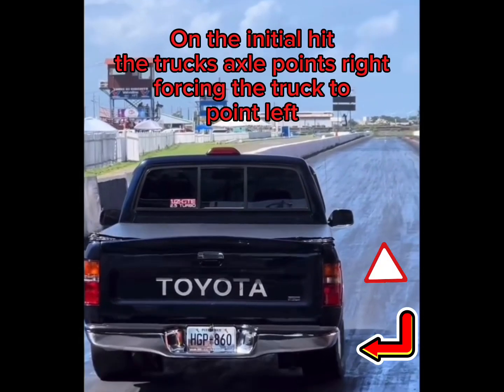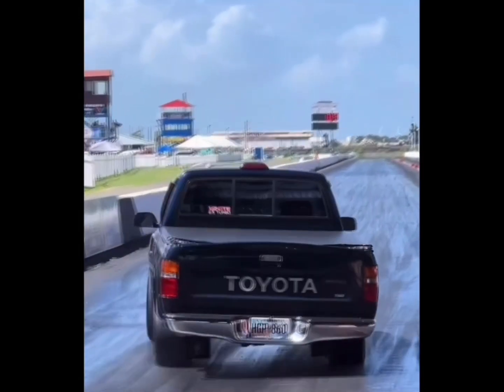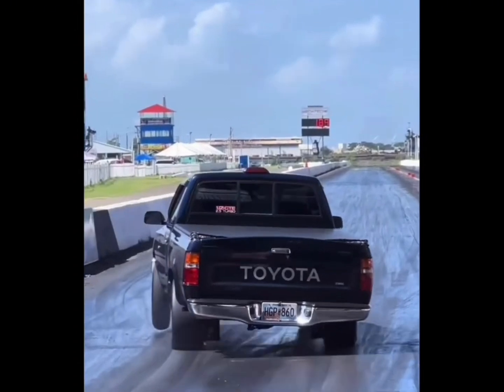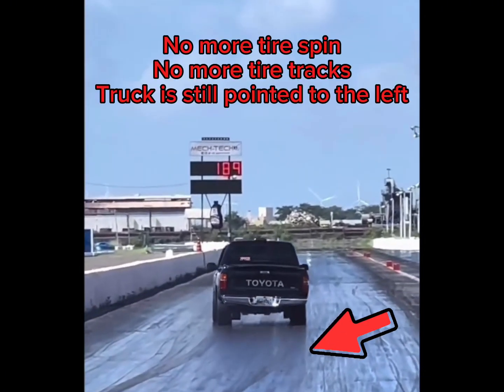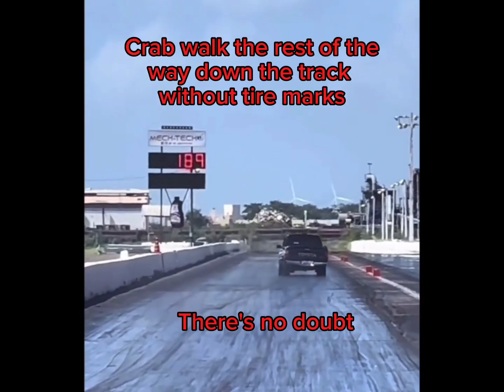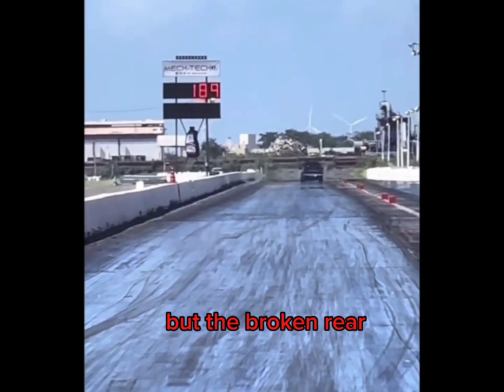On the initial hit, the truck's axle points right, forcing the truck to point left. The rear axle is still pointed to the right as the front wheel is pointed right. No more tire spin, no more tire tracks. Truck is still pointed to the left. Crab walk the rest of the way down the track without tire marks.